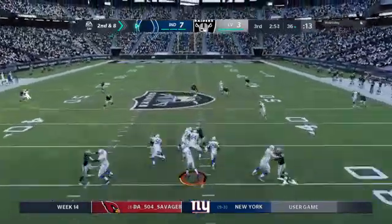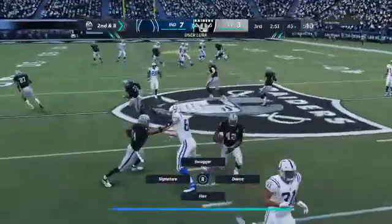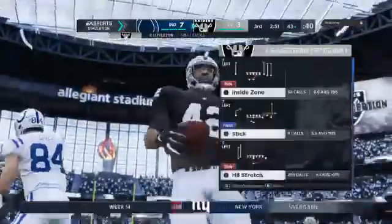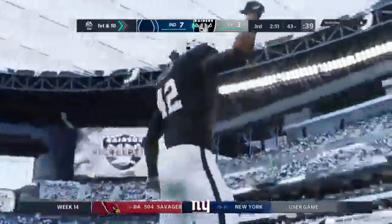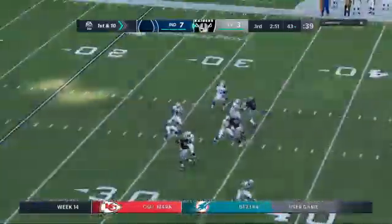Now Wentz, into heavy traffic, and it's intercepted. Picked off by the linebacker, Corey Littleton. And the possession is theirs at their own 43-yard line.